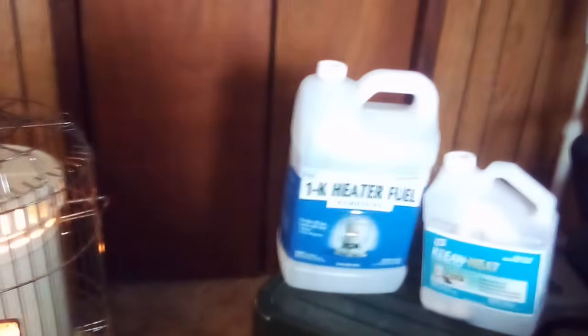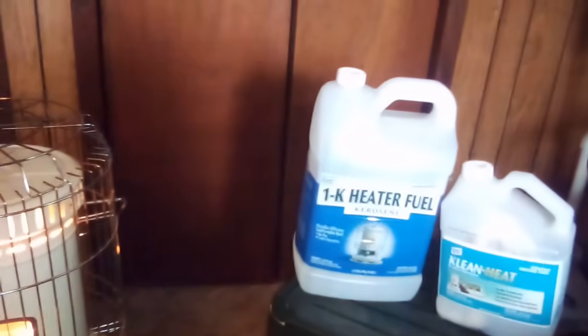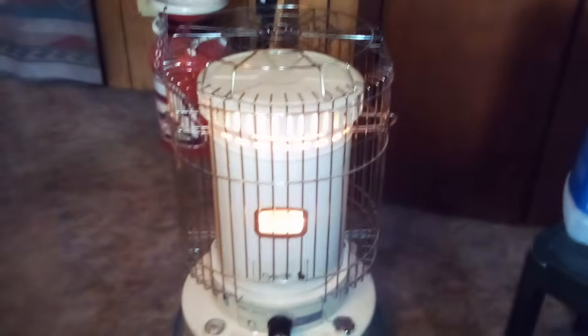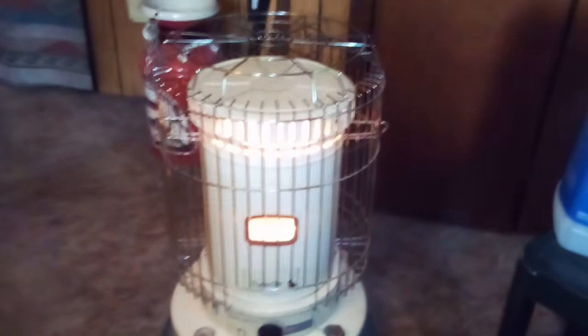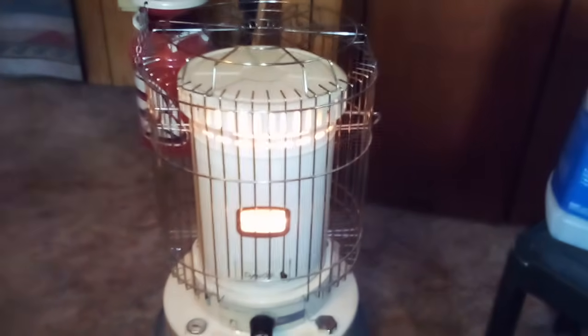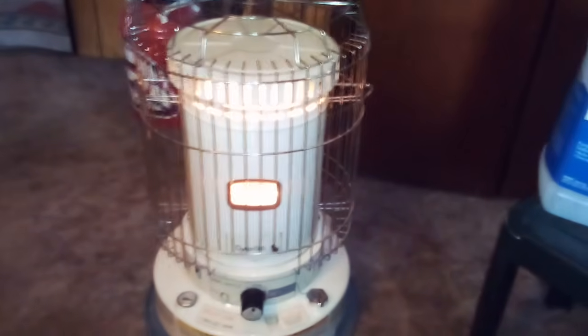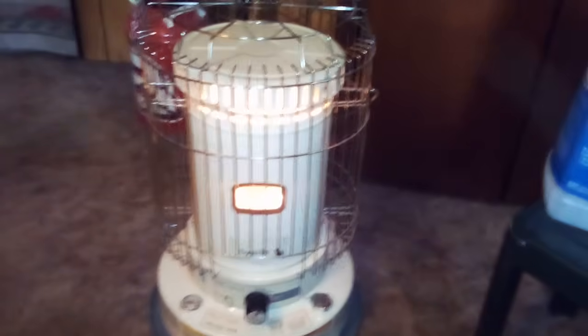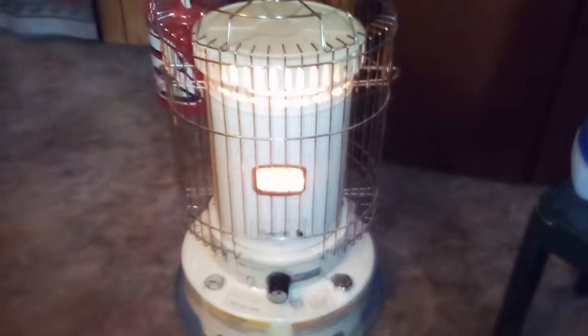And I did hear people using diesel and the red dye stuff and all that stuff. Stay away from that. Don't. That clogs up the wick and everything. Don't be using diesel fuel in these things. That's not what they're designed for. In my opinion, it's very dangerous. That's so close to gasoline. So I just would not burn that stuff. Why take a chance? It's just not worth it. Definitely not. Stick with the K1, the clear.